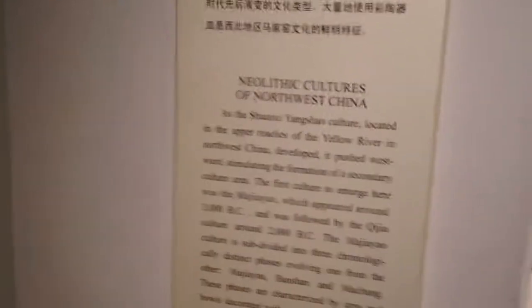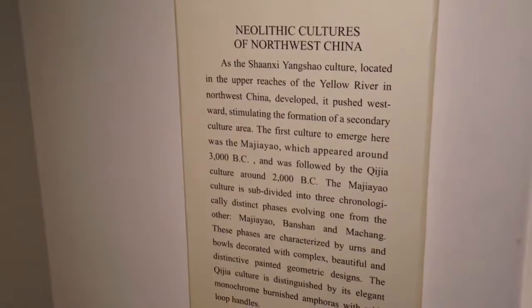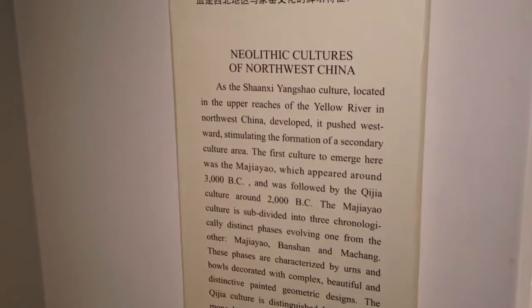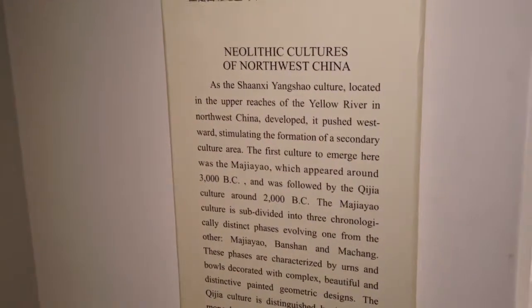Neolithic cultures in northwest China. As the Xianxi Yangshao culture located in the upper reaches of the Yellow River in northwest China developed, it pushed westward, stimulating the formation of a secondary culture area. First culture to emerge here was the Majiyao, which appeared around 3000 BC. It was followed by the Qijia culture around 2000 BC.